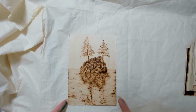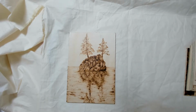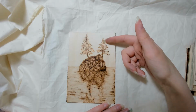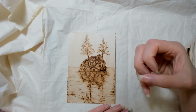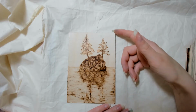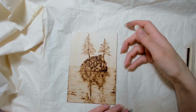So first we had Reflection. I think it was Reflection. And I made this really beautiful scenery. I got a reference photo from Pixabay, and it has a stone with two trees growing. I got a new burner just before World Biro Month, and this was the first work I made with it, so it was a really good learning experience for learning to use a new tool.